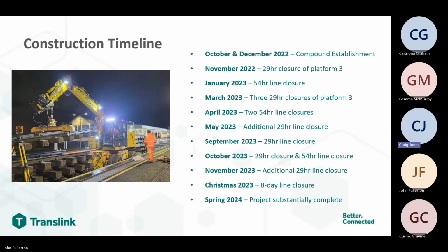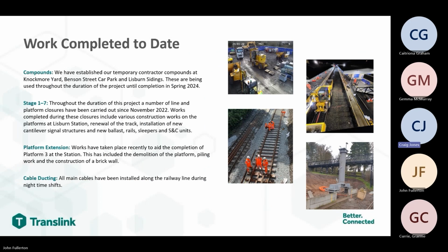Construction timeline. To help reduce disruption, work has been undertaken in a series of smaller prioritised line closures since November 2022. Night works have been ongoing throughout the duration of the project, and a Christmas blockade is required to carry out finishing works and testing and commissioning of the new infrastructure. We'll provide further information on the Christmas closure in this presentation. I will now pass you to our Babcock representative, Graham, who will provide more detail on the work taking place as part of the Lisburn Area Renewals project.